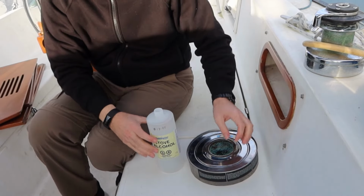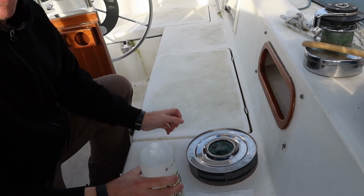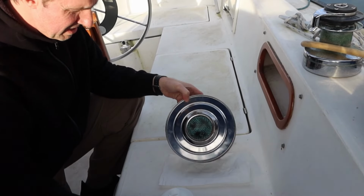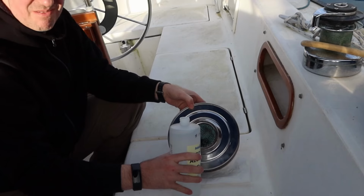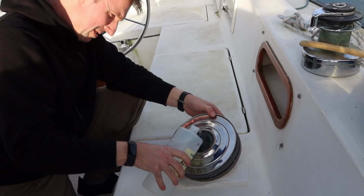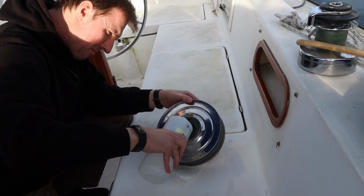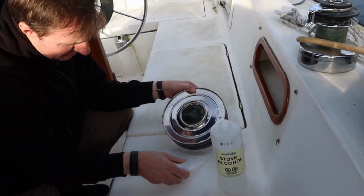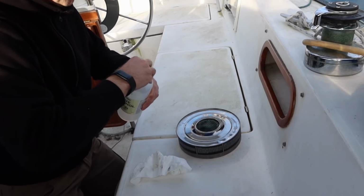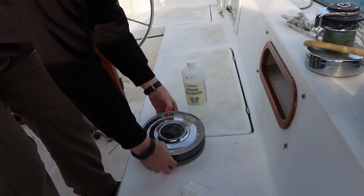It says you're supposed to tilt the burner 45-ish degrees, like this, and then you pour it in. Like so. Okay, I'm gonna leave it at that. Close it up. So this is full now.